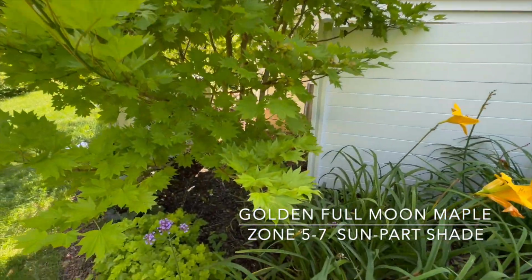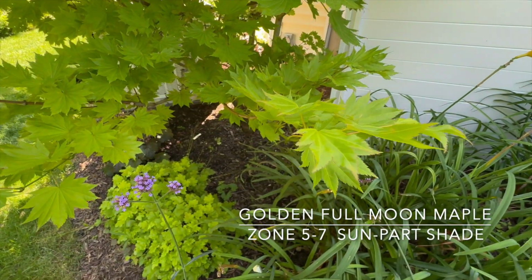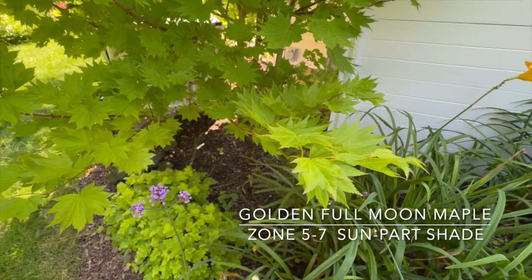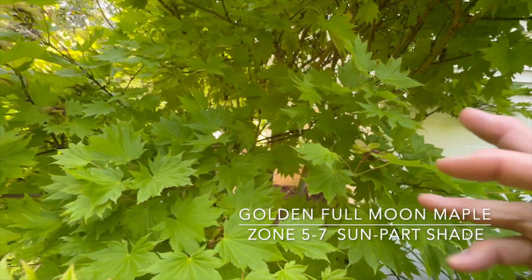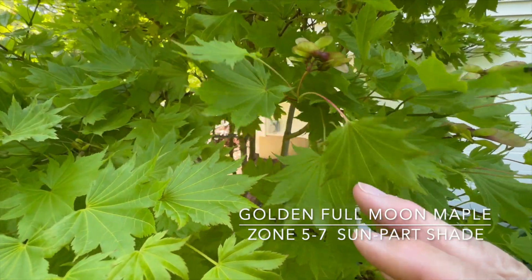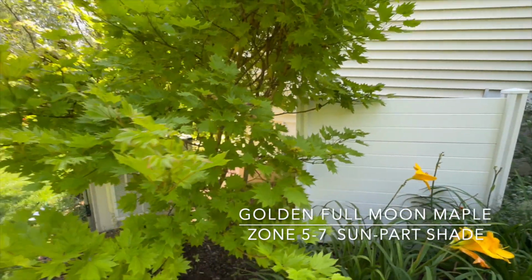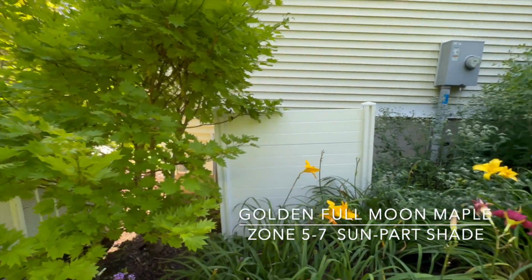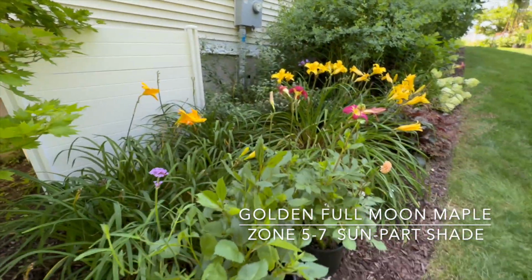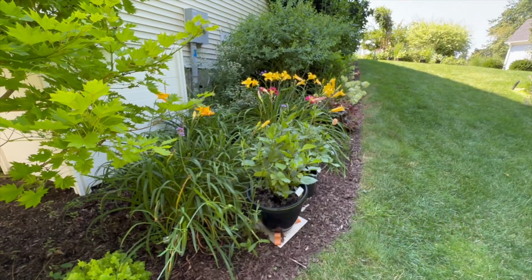So hopefully you can see the really lovely detail on this. Like I said, beautiful leaf, gets a really pretty berry, also has really pretty leaflets, if I can get in there. Again, this is Acer Golden Full Moon Maple, and I have it over here with some mountain mint and some daylilies.